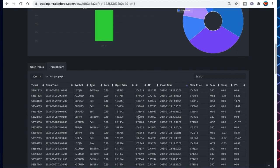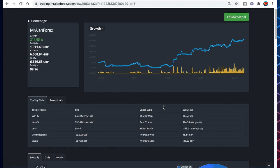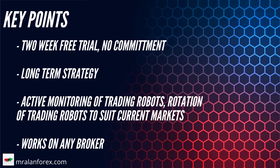And going back down to the trade history, like I said, you can scroll all the way down and have a look at all the trades, look at the stop losses, look at the take profits. Just use that to check and validate that you're completely happy with it. So the key points: it is a 2-week free trial, no commitment, no tie-in. If you decide it's not for you, then that's totally fine. It is a long-term strategy.